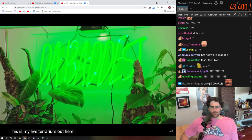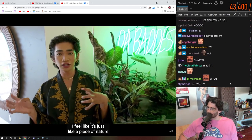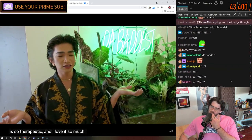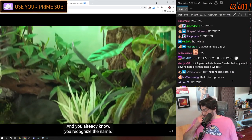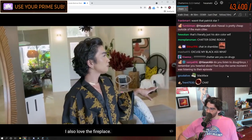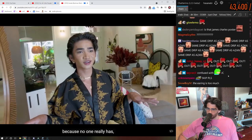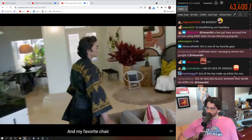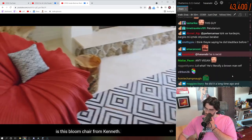This is my live terrarium out here. I feel like it's a piece of nature in my house, and staring at it is so therapeutic and I love it so much. It's definitely my favorite piece in my formal living room. I also love the fireplace. I feel like fireplaces are really rare to see in Hawaii because we don't have fireplaces here.